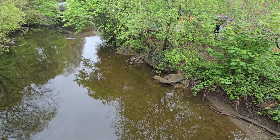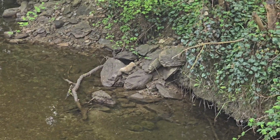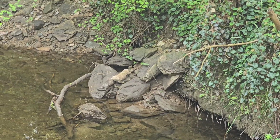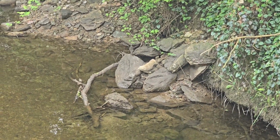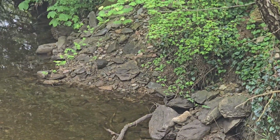Oh, and if we zoom right down here, where is it? Yeah. We have a cute little... Some form of water bird. I think it might be some sort of wagtail. It's not a wagtail. Oh, is it not? No, it's a finch or some sort. That's very, very cute.